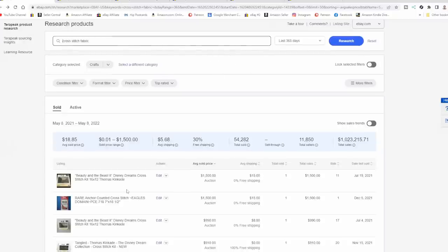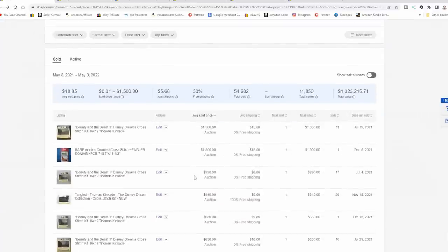Now here's a Thomas Kinkade Beauty and the Beast 2, and this one went for $1,500, plus shipping, believe it or not. Now that is one of the highest priced ones I have seen out there right this very second. There are a few other ones that go in the same price range as you see right here. Eagle's Domain, it's another one. Some of these are done by designers, specific people.